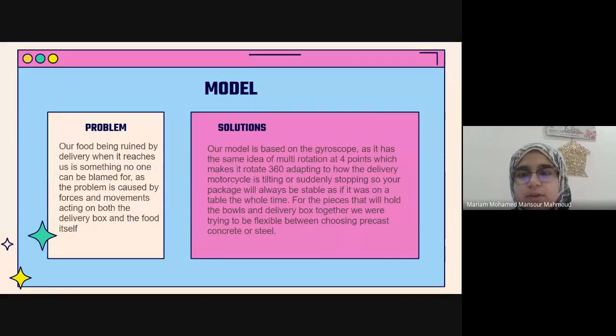Food might be delivered to you in a bad condition, and it's no one's fault to blame, as it's getting ruined by natural forces. Ballista is based on the gyroscope, as it has four rotation points, which makes it 360 degrees rotatable, and it will ensure your food is delivered in perfect condition.